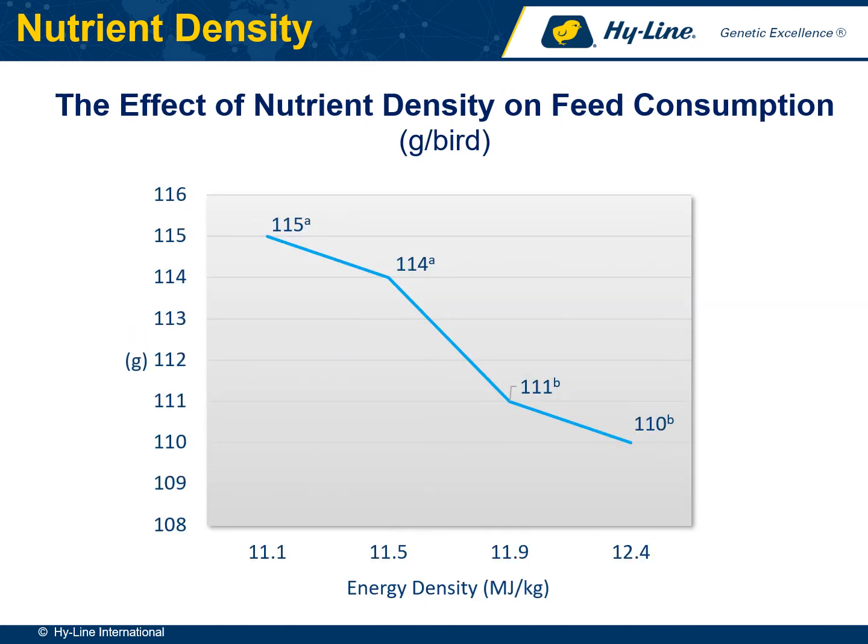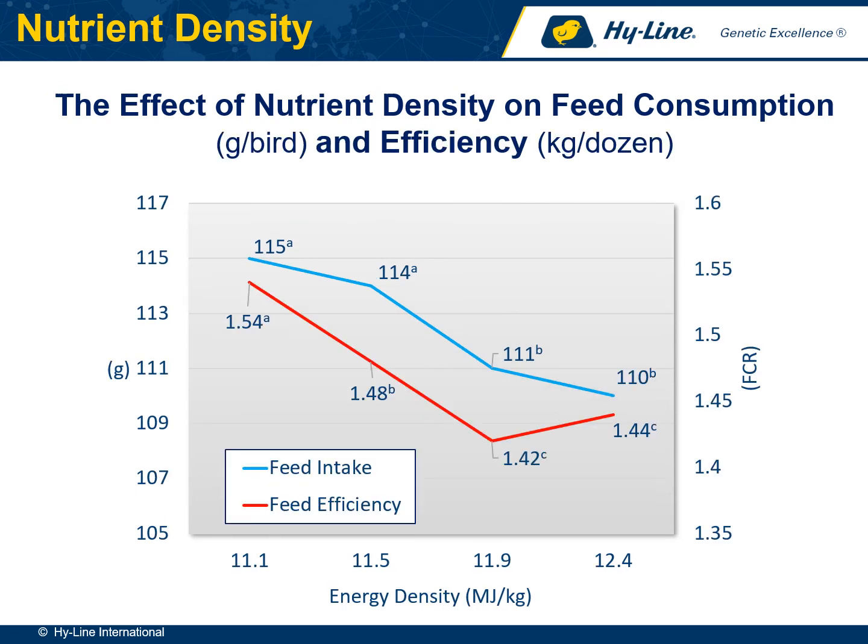Feed intake, shown here in grams per bird, decreases with increasing nutrient density. This is very much what we would expect to see. Layers tend to adjust their feed intake to energy density, not always precisely, but in this assessment it was very consistent. So we've seen an increase in productivity with increasing nutrient density, a decrease in feed consumption. So we should see an improvement in feed efficiency as well. So feed efficiency looks to be very responsive to nutrient density. And this is important because it shows that there's real potential for feed efficiency to be manipulated through nutrient density.